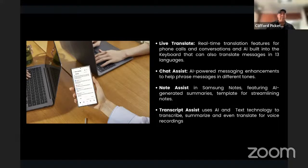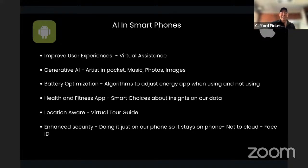I will just point out that Apple has this as well. We're not talking about it. We can't really demo it yet because it's not realistically available. It will be very soon, show us when it happens. But because it is part of Apple Intelligence, I'm just balancing out the scales here.